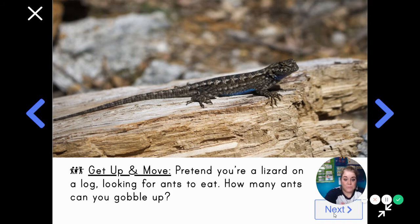Let's get up and move. So let's pretend that we're a lizard on a log looking for ants to eat. How many ants can you gobble up? So let's do that. Let's stand up and move. Let's pretend we're that lizard sitting on a log. How can I get my ants? How many ants can you gobble up? Great job, boys and girls.